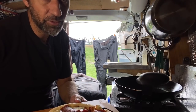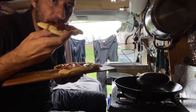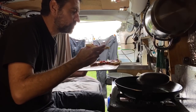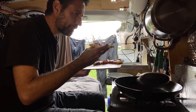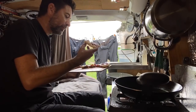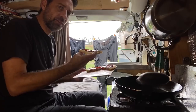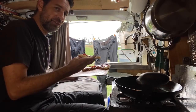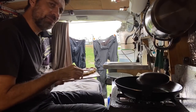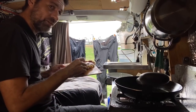Okay, this is my best fan pizza yet. Let's see how it tastes. Probably gonna burn myself here. Okay, it not only looks good, but it tastes really good. This is absolutely the best batch I have made yet. And the even better part of this is, look at my view. I get to look out and stare at my drying laundry. I bet you're jealous, aren't you? Yeah, what a life.